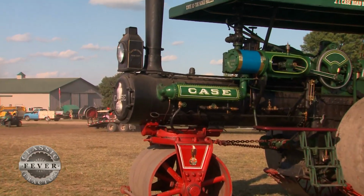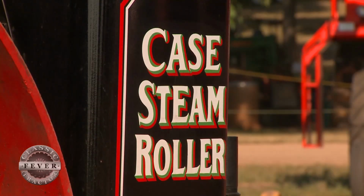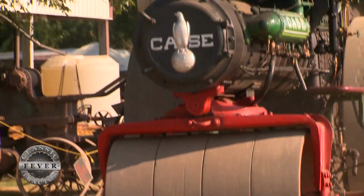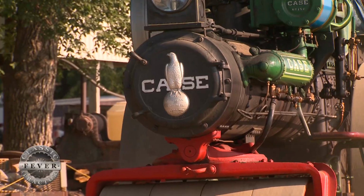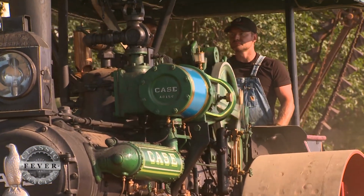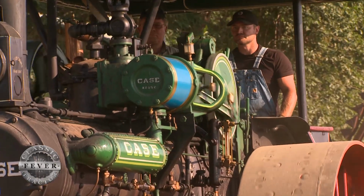This is a 1923 Case steam roller, and they were used for rolling down gravel roads and pulling graders behind them, and also for rolling down asphalt roads. And they were actually the road building division of the Case company, similar to Case Yellow today.